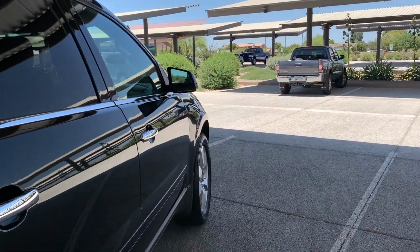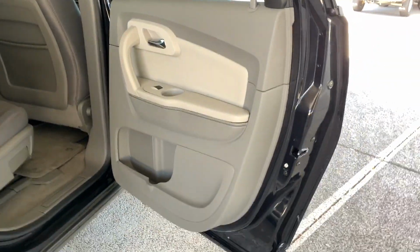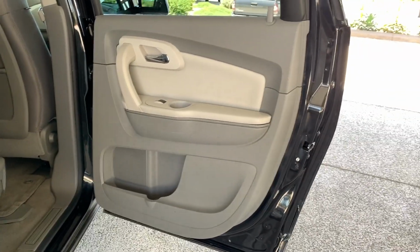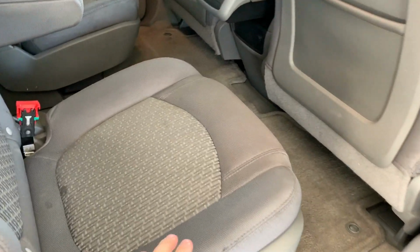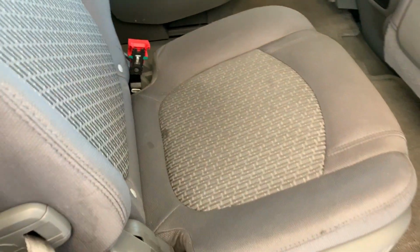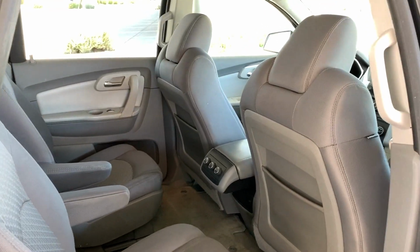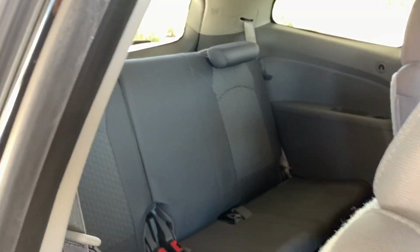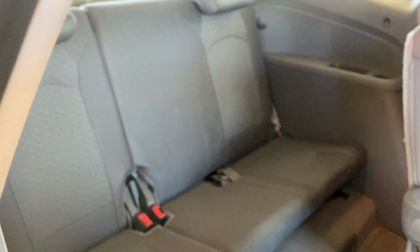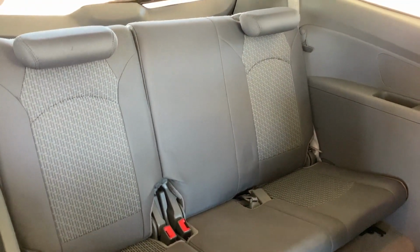Take you here to the passenger rear seat. Start with the door panel here, great shape, no kick marks, nothing on it. Looking inside here, once again, couple wear marks on the seat. Was a family vehicle. That's really what these are designed for, is families carrying multiple passengers, so they do get some stains and wear and tear here in the seats. Can fold it just by clicking that right there. You can see the rear seats here, great shape. These don't really look like they've been sat in much. They took really well care of those.